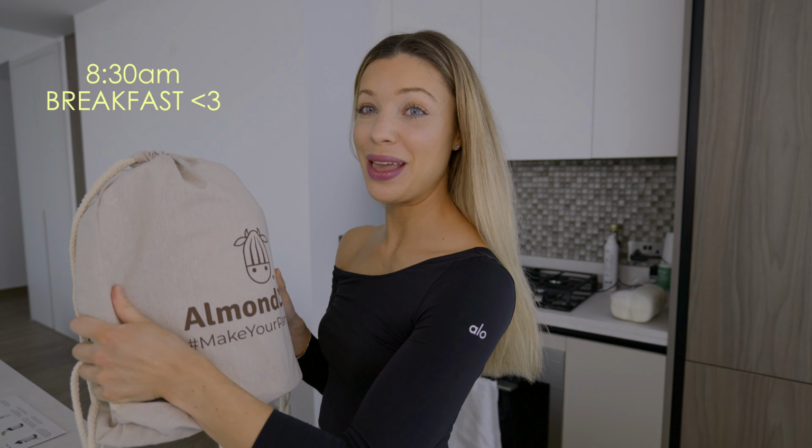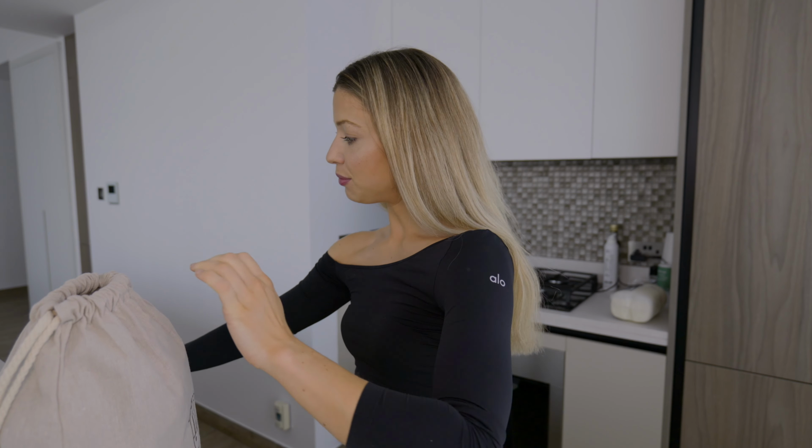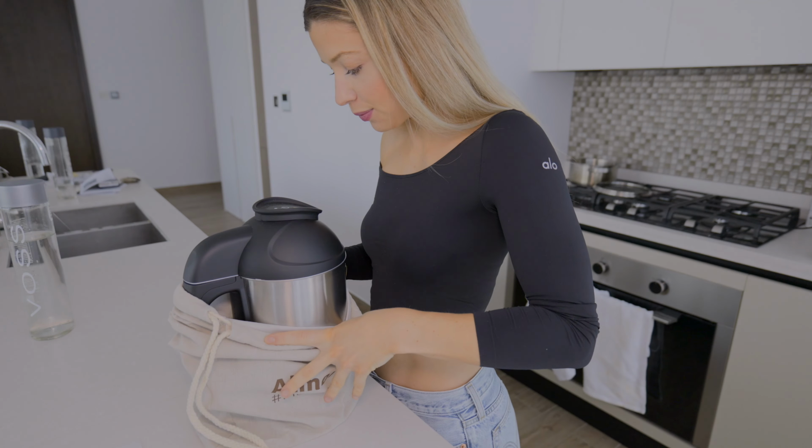I am about to make almond milk myself for the first time. I got this machine called Almond Cow. So now we're gonna test it together and see how it works. Here's the manual. It looks quite easy.